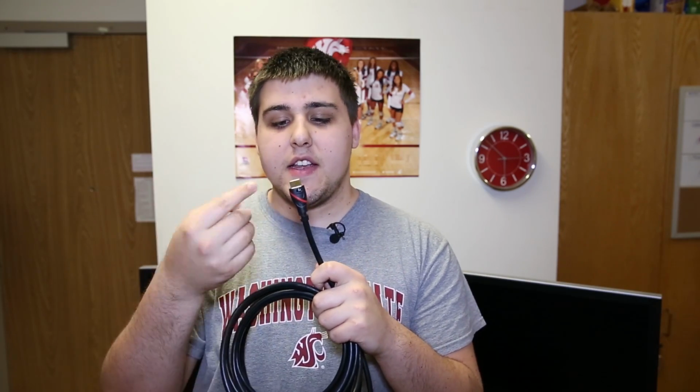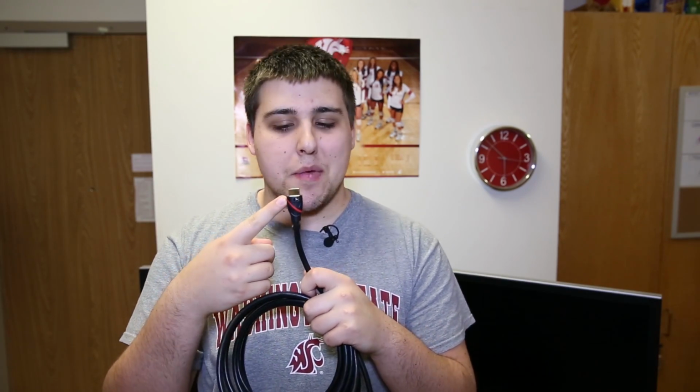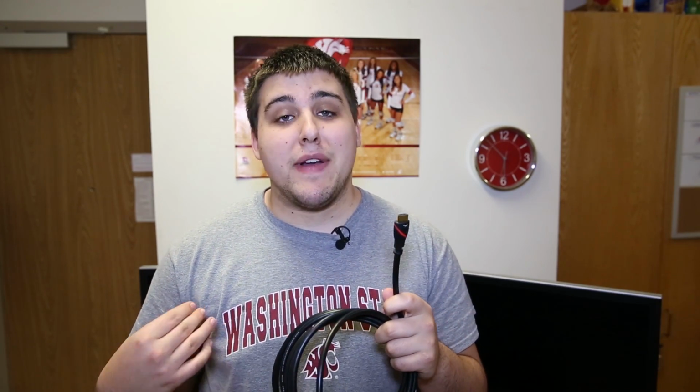Now, take this HDMI cable that I just got. If you see here, it has gold plating on the plug. Some manufacturers like to advertise this as a major feature that you must have. Well, gold plating is really there for anti-corrosion. And if you're not living in a place that's very damp, like maybe it's an outside TV, or maybe you live in a very humid place, well, you really don't need gold plating.